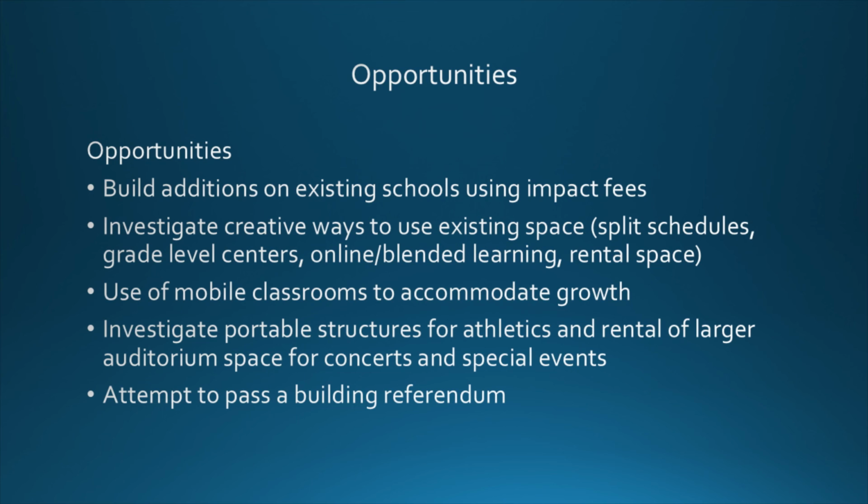We could investigate creative ways to use existing space, such as split schedules, such as year-round schooling, where students would come on a rotational basis to the schools to work off different schedules to try to alleviate some of the enrollment that we have within buildings. We could try to look at grade level centers within the district. I'm not sure if that's a feasible option, as we have much enrollment at every grade level, so it could be problematic, but we could look to shift there.